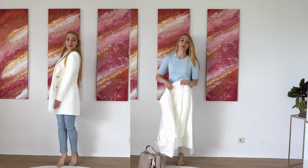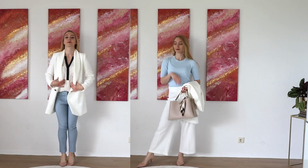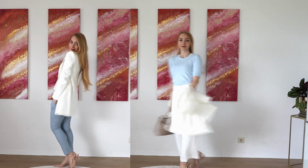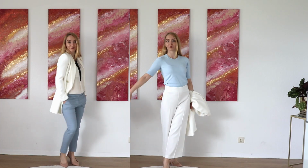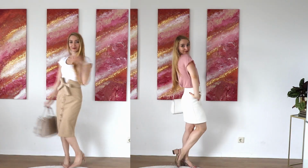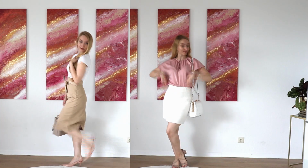So now let's interchange it to more office appropriate workwear. Like in here I added some work pants in a light blue color. And what about adding the white blazer to some skirts? So here you see 2 options.